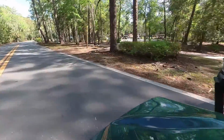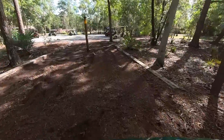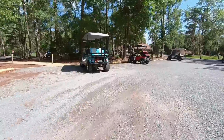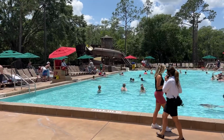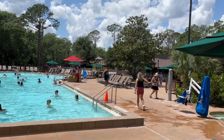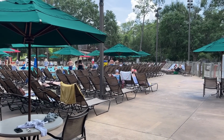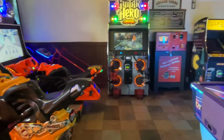Next, we want to show you the centerpiece of the resort, which is called the Meadow Recreational Area. But first, a little four-wheeling. At the Meadow Rec Area, you'll find a large swimming pool. And at this pool, you shouldn't have a problem finding a place to sit. They even have a snack bar at this pool, as well as a small arcade.